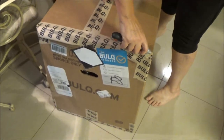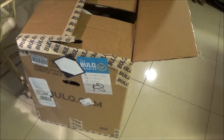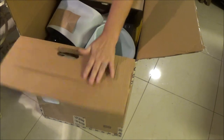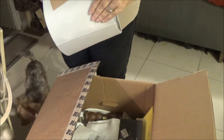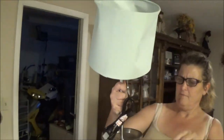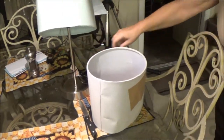This one's heavier. Oh my. Let's see what we get. Looks like we got chandeliers that are all bent up. Be able to straighten them. Looks like the thing's broken in there. It's busted. That's no good. And same way with that one. The shade's no good. Lampshades cost more than the lamps. Yeah. Okay. Got two of them.